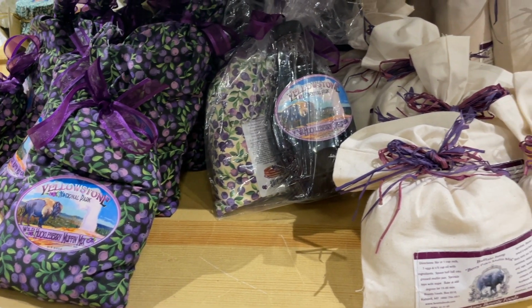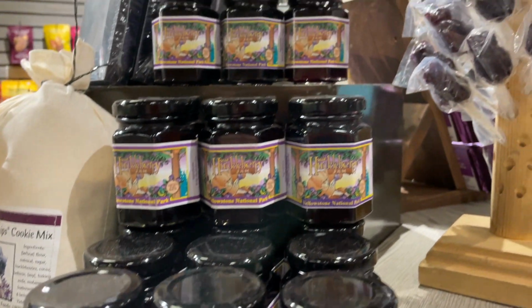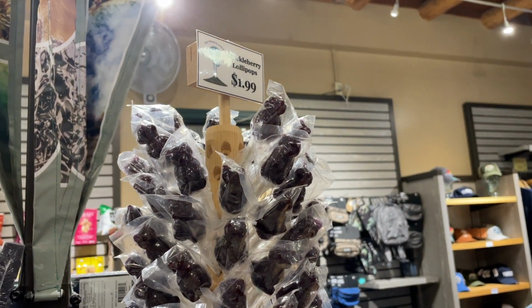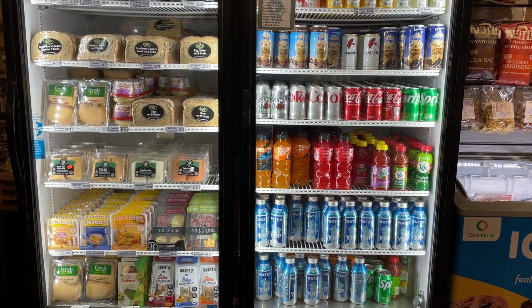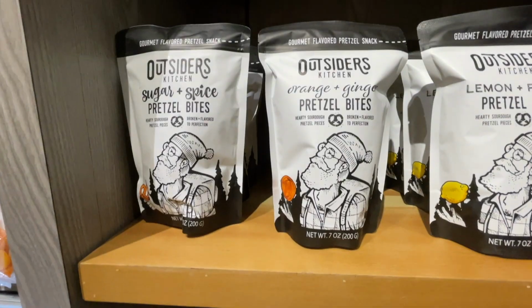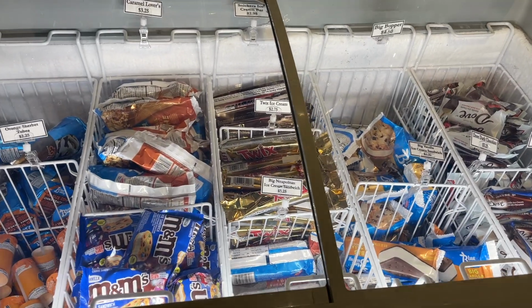Huckleberries grow in Montana at an elevation above 5,000 feet. You'll find huckleberry products everywhere. Muffin mixes, jams, chocolates, lollipops. I got a small huckleberry jam and it's delicious. There are sandwiches, drinks, and snacks available and priced reasonably. A few pastries, jerky, ice cream. $7 for a sandwich is not bad, considering I paid $10 for the same sandwich at another location.